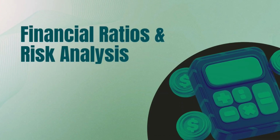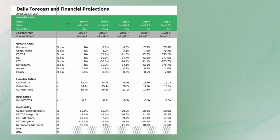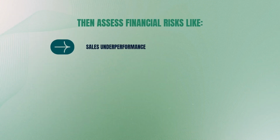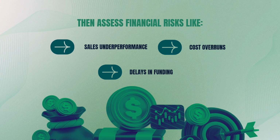Financial ratios and risk analysis. Evaluate your project's financial health using debt-to-equity ratio, interest coverage ratio, net profit margin, liquidity ratios. Then assess financial risks like sales underperformance, cost overruns, delays in funding. Build worst case, base case, and best case scenarios to test resilience.